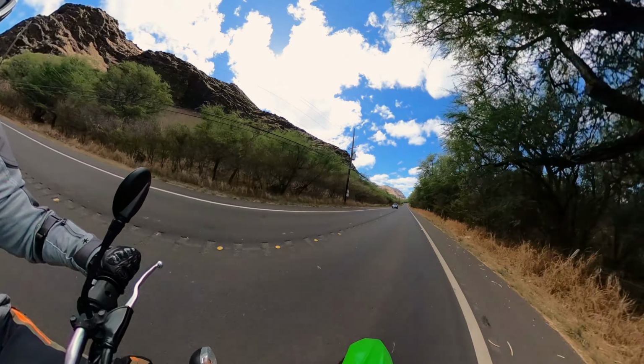Back, you guys, had a wonderful Sunday ride with the KLX, really starting to enjoy this bike. Next up, you guys, I want to start finding some dirt trails around here. I know there's a motocross park over there. I've been kind of hesitant to just pay for the membership, but I think I'm just going to suck it up and do it. Want to get some riding in.